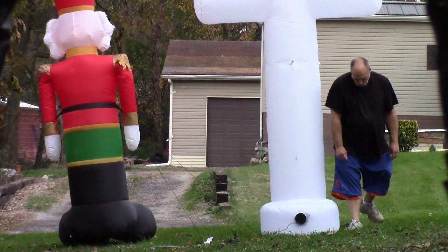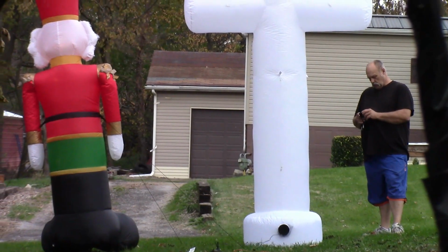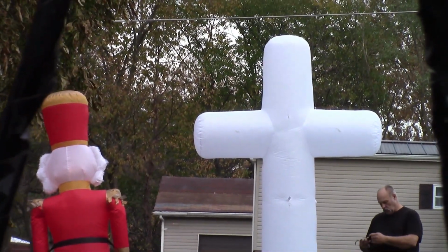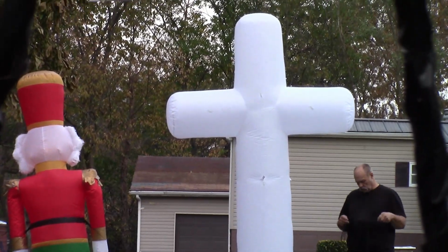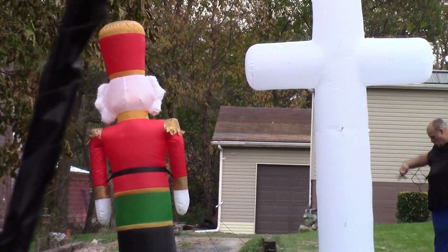Steve's got his cross-up that he bought last year on clearance. Can't remember exactly, but we think it was around $10. It's going to be really pretty at nighttime. It's 10 feet tall, and the soldier is 8 feet tall.